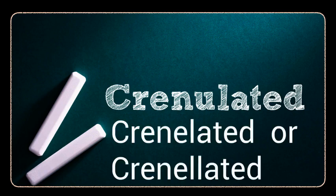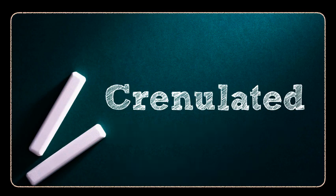Crenellated with the E is one of those words that uses itself to define itself, at the same time funny and annoying. The listing says that crenellated means having crenellations. If you're looking this up in Merriam-Webster, it just goes round and round, back and forth. So if you don't happen to know what a crenellation is, then you'll be going around in circles trying to figure it out. Fortunately, the online etymology dictionary does offer a little more clarification for this one.